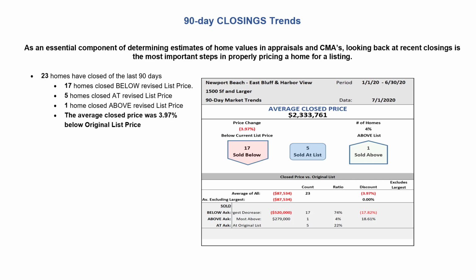We always use a 90-day look-back period because our markets are robust with plenty of transactions, and the shorter period reduces the distortion seasonality has on the data. Over the past 90 days, 23 homes have closed, 17 closed below revised asking price, 5 homes closed at revised asking price, and 1 home closed above revised asking price.